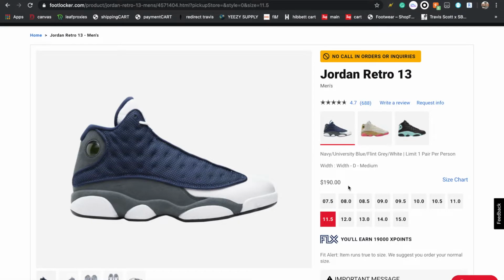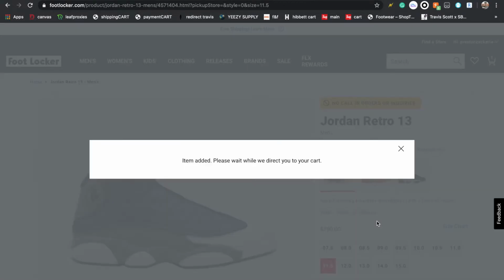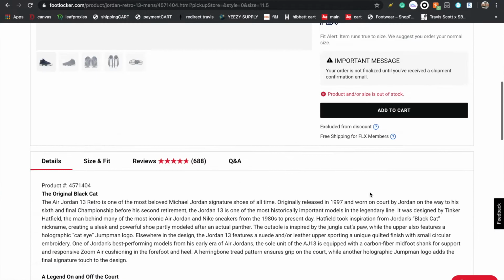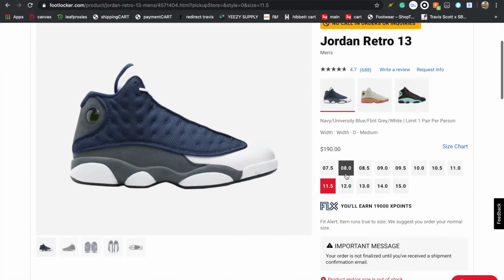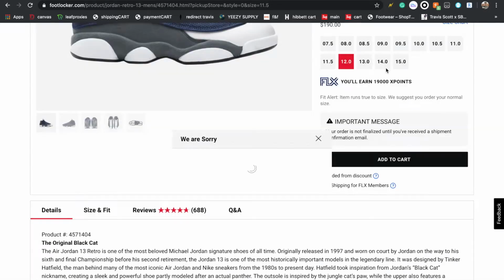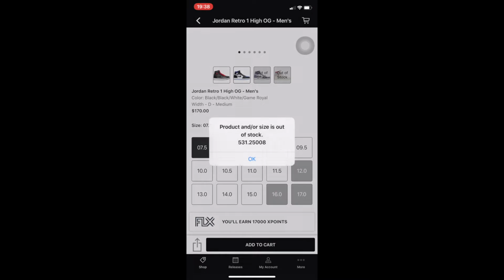Now with the Jordan 13 restock, I loaded on both my phone and the desktop. I was going through the different apps, and you really gotta just spam it hardcore. Gotta keep doing it. You have to separate the times as well. You don't want it too close together, but I actually had one added to my cart on the desktop that I didn't notice, so I just checked that one out. And I also ended up getting one on my mobile as well. So it was a pretty successful restock, actually manual.